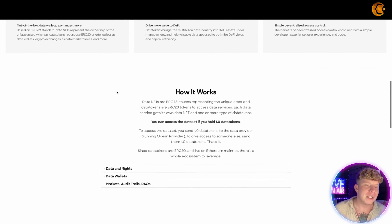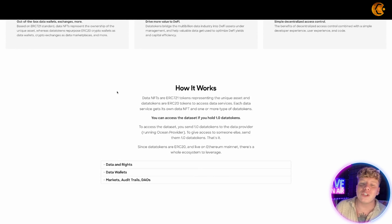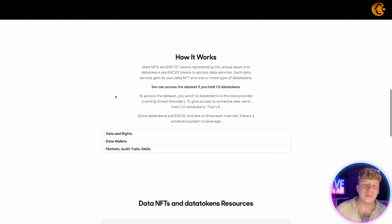How does this work? So the data NFTs, ERC-721 tokens, represent the unique assets, and the data tokens are on the ERC-20. Now, the assets, the data services: each data service gets its own data NFT and one or more types of tokens. So you can actually access it if you hold one token.